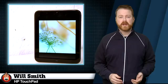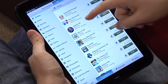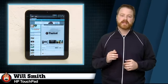However, as it stands today, it's a second-tier tablet at best, and no one should spend their hard-earned money on future promises that may or may not come to pass. With the tablet's performance issues and the massive app gap between WebOS and the other platforms, the Touchpad is difficult to recommend even for $400.